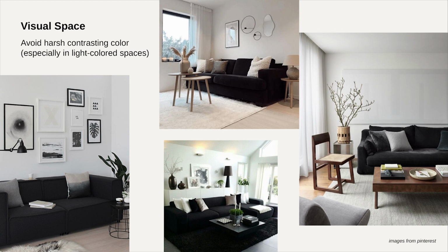I mean, of course you can buy a black or dark grey sofa lah, but I wouldn't recommend it because a big blocky sofa will take up the visual space of your home. You can see all those examples here. If you put a black sofa against a light background, you feel like there's one block of black color box there.